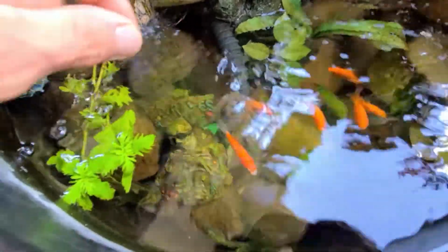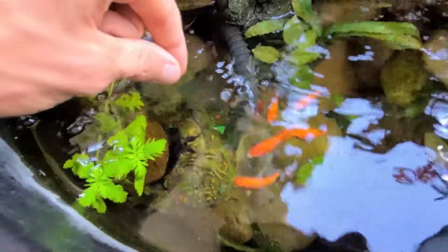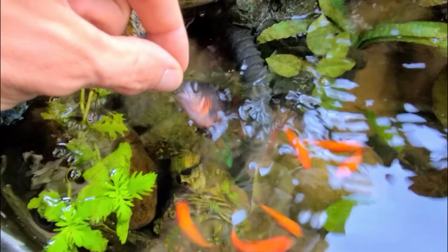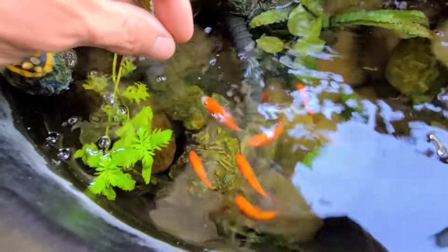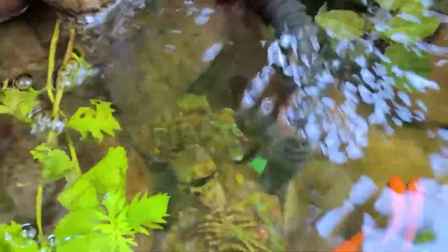Let's see if we can get him to come out, dropping a couple pellets in here. Yep, there he goes. The black tiger. Oh yeah, he's jumping too. It's a black tiger Oscar, and he's a good looker. He's got the orange coloring on his side, but it's hard to see. But yeah, he's gonna get big.